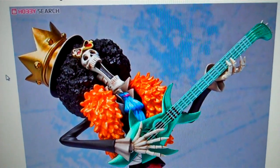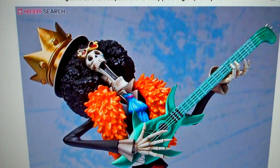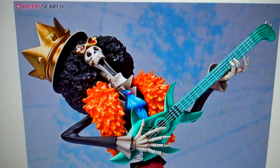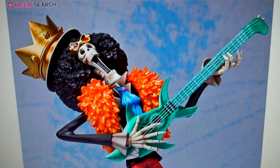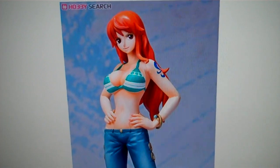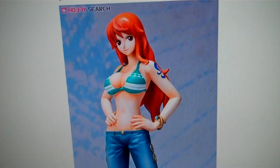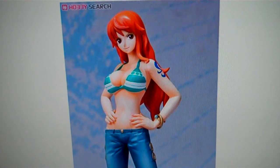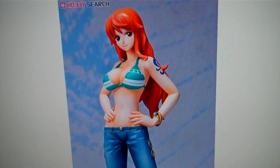Although in my experience, Figuarts seem to be a little easier to find on the aftermarket than the Portrait of Pirates are. But yeah, the nice thing about these though is that they look really nice, but they're really cheap. Like the most expensive one is Brook, who's about $25. Like Nami is just $20, so really nice, really cheap.